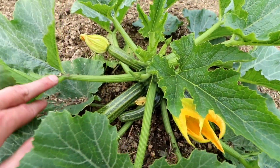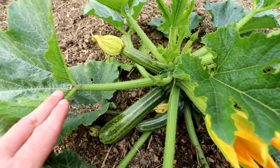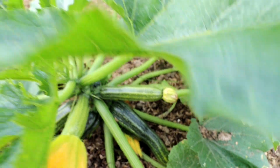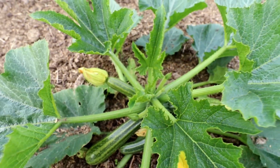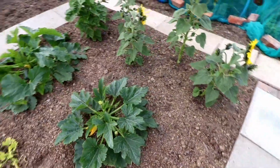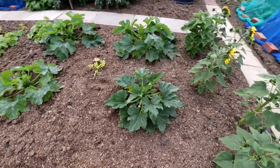It's a size where they need to be taken. There's about 4 on this one, one there, and a couple of smaller ones as well, 4 or 5. So we'll be taking our first courgette in the next day or so.